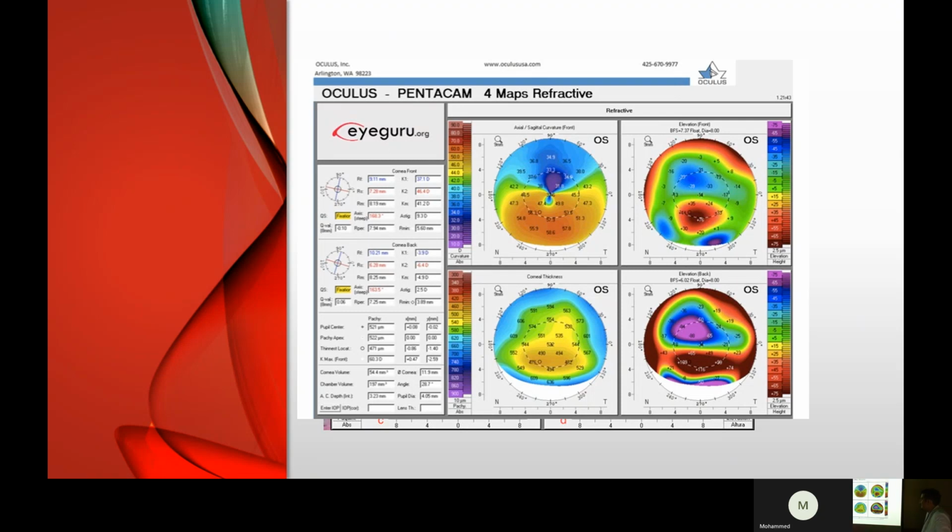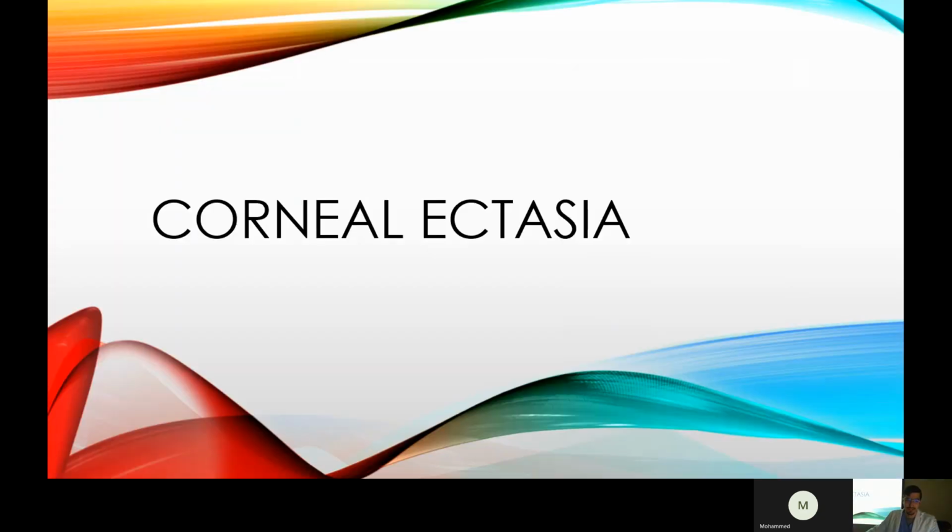You see here, this is a quality specification, and sometimes it can be red. Why? Look at the white here. The machine could not capture here because the eyelid was covering it, so the machine tells you the quality is poor, because the lid was covering some part of the cornea. This is very important. If you have an area that cannot be read, don't depend on this. So ask the patient to blink, and they should open their eyes widely for about 5 seconds.